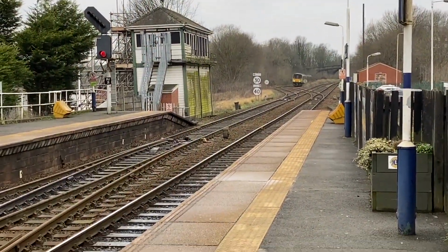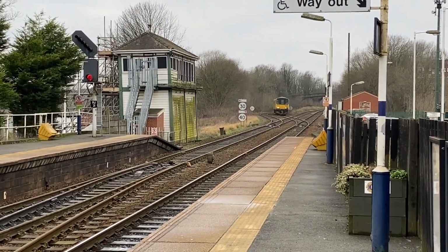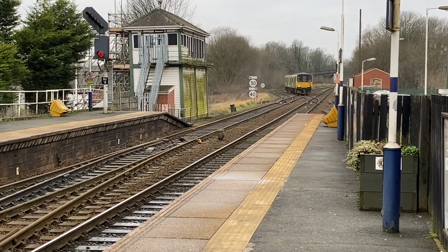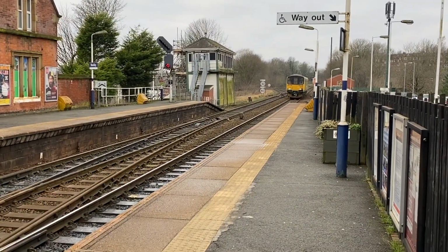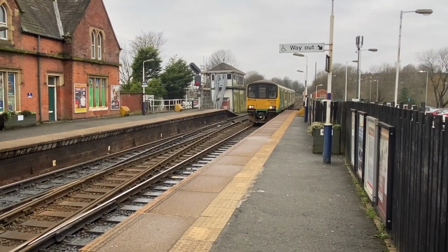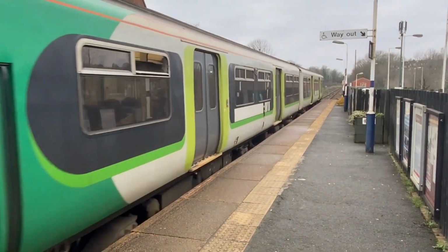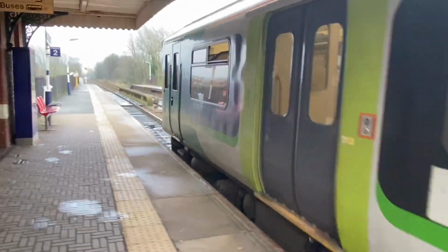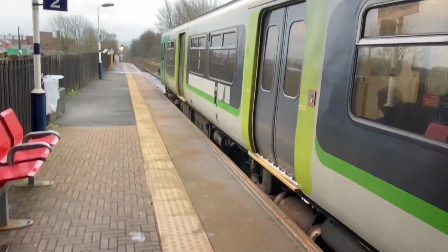Right, here's the next train for Sheffield. It's another 150 by the look of it. Oh, it's a former London Midland. I've had this one before actually. Right, so let's get to Chinley on this one, and get to you know where. Quite a few passengers on this one heading to the Peak. Right, just leaving Romiley now, heading for Chinley. So let's get to Chinley and to Henshalls.